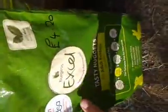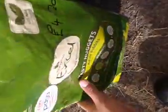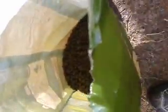So what they get fed is Burgess XL tasty nuggets for adult rabbits, and this is £4.20 from Animals in Distress. So there's not very much left, so I have to get some more. But this has lasted just under a month. So what I do is I get a half cup of this in the morning. So this is a morning routine.